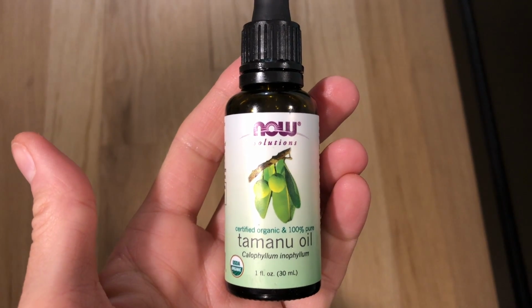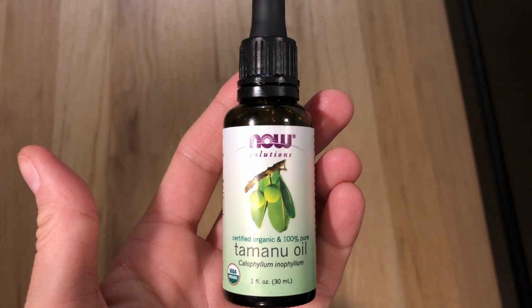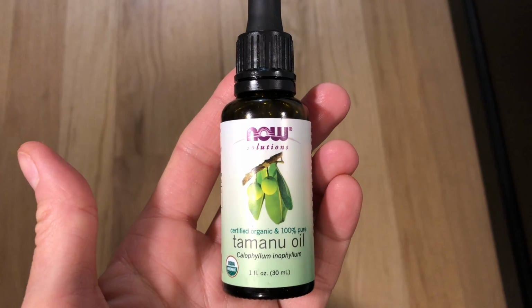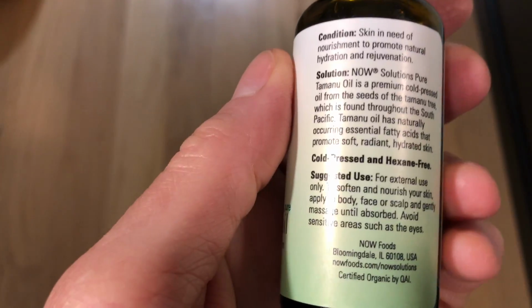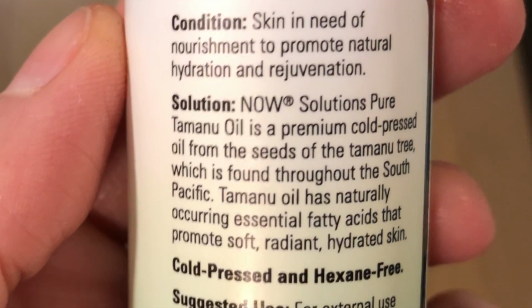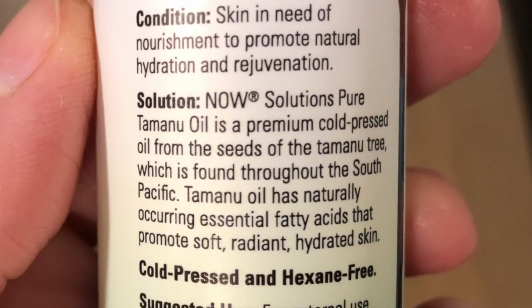This next product was such a find for my dry skin. I bought it from the company Now, but you can find a lot of different companies that make this oil. I believe this is pronounced tamanu oil. If I am wrong, please correct me. This oil is great for hydrating your skin. It is cold pressed oil that is hexane free, and it comes from the seeds of the tamanu tree that is found in the South Pacific. It has a lot of naturally occurring fatty acids in it.